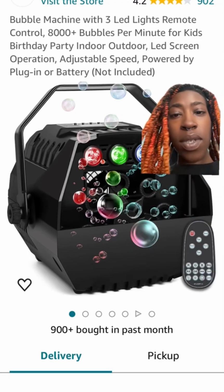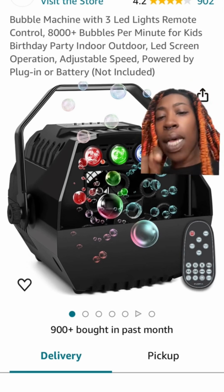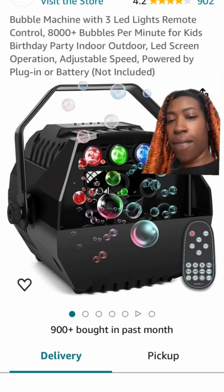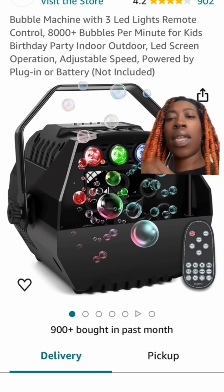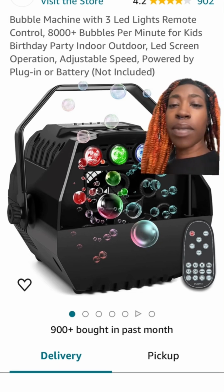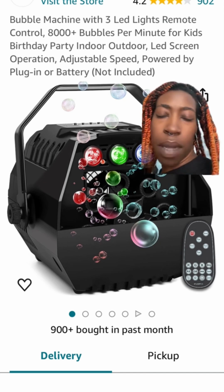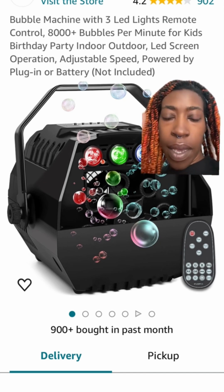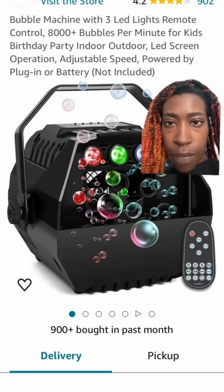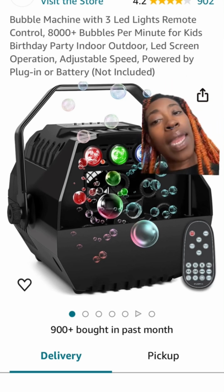And I will say the lights are definitely 5 stars, 10 out of 10, because at nighttime, when you just have it outside, it has different kinds of flash lighting modes. People that might suffer from seizures might have to be mindful of the flashing lights, but there are different modes for the lighting that are a complete vibe. And you see here, in the front part of this machine, that's where you put the bubble solution. And it has handles.